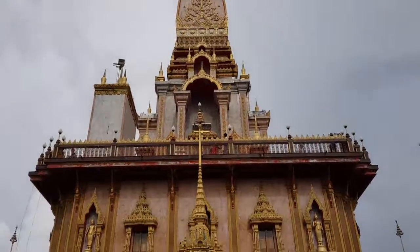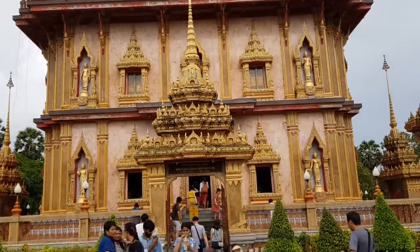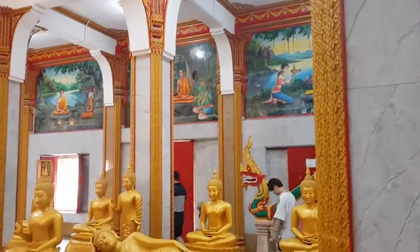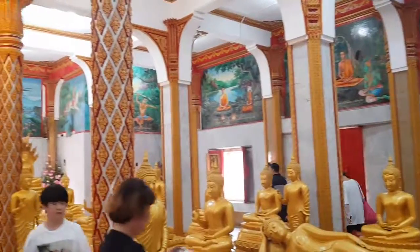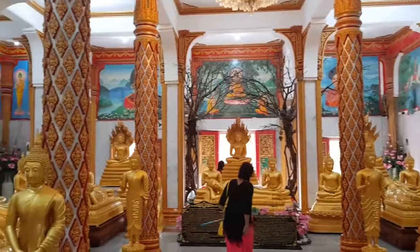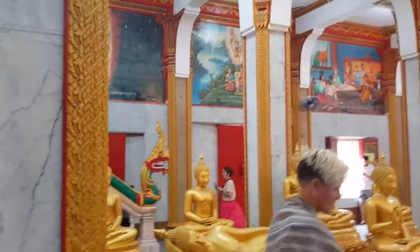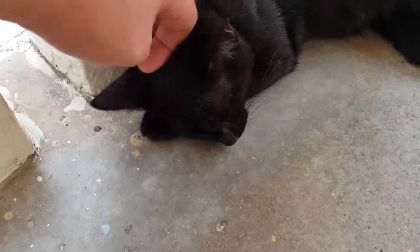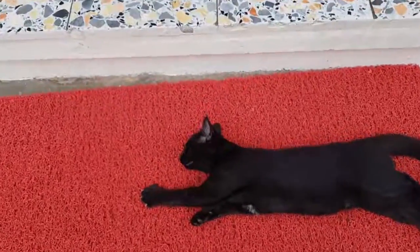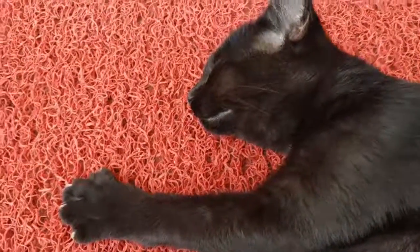And here we're at another temple called the Wat Chalong. There's a lot of cats in this temple and they're all so cute. Just can't help but pet them all.